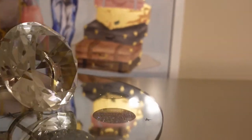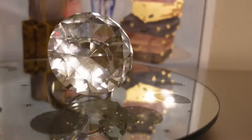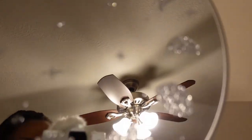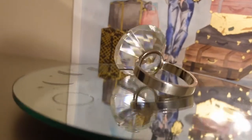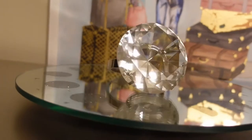Look at this Lazy Susan that I found at Home Goods. It is so cute. And of course, that's my wedding ring to myself on top. So this is from Home Goods, like I said, and it has all of the phases of the moon in glitter. Can you see it? I don't think you can see it that good, but I love this Lazy Susan. It matches my room decor and it's so pretty. Look at that. I think I'm gonna set my perfumes on there.